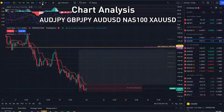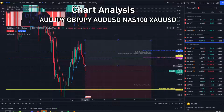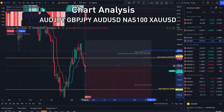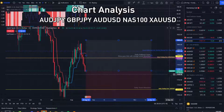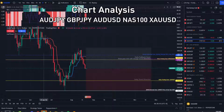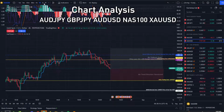And lastly, gold. Gold on the daily, we are still in a downtrend. Not a strong downtrend, obviously. This is a recent downtrend. It could also be a pullback, but based on this chart analysis for today, we are in a downtrend to the lowest of the year. On the 4-hour chart, again, downtrend. This has been edited already.